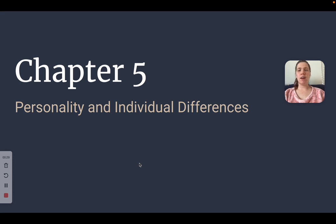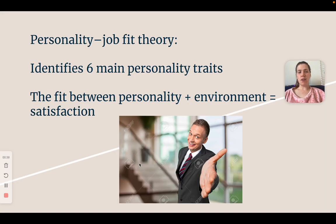So this is chapters 5, 6, 7, and 9. Chapter 5 is about personality and individual differences. The first term is personality job fit theory.